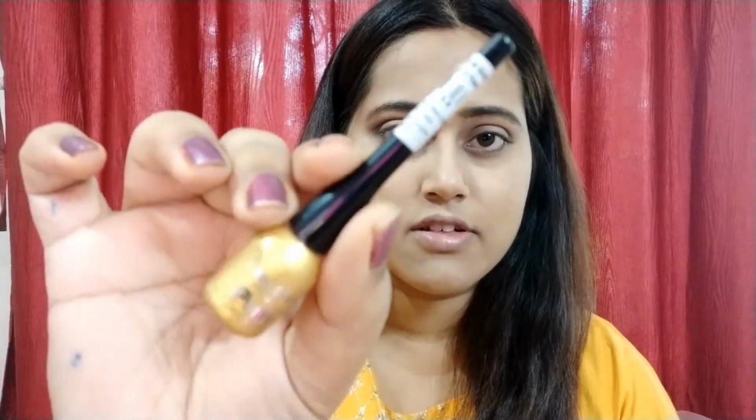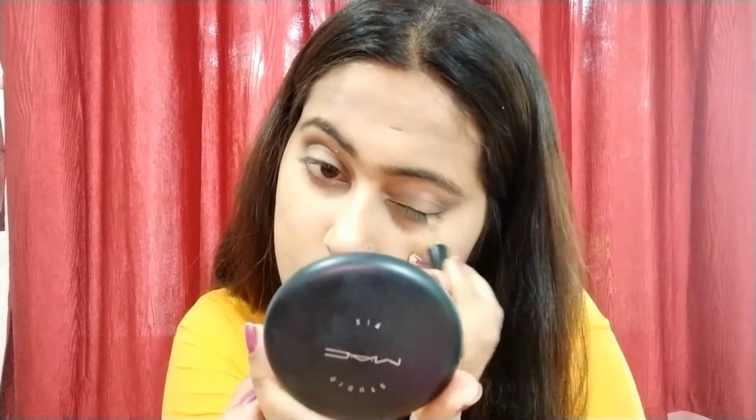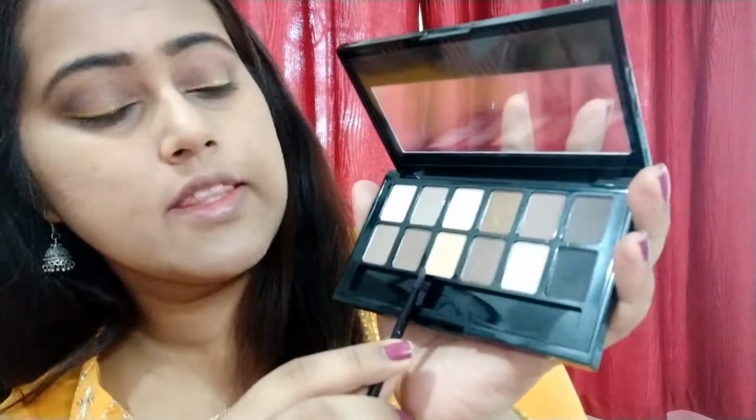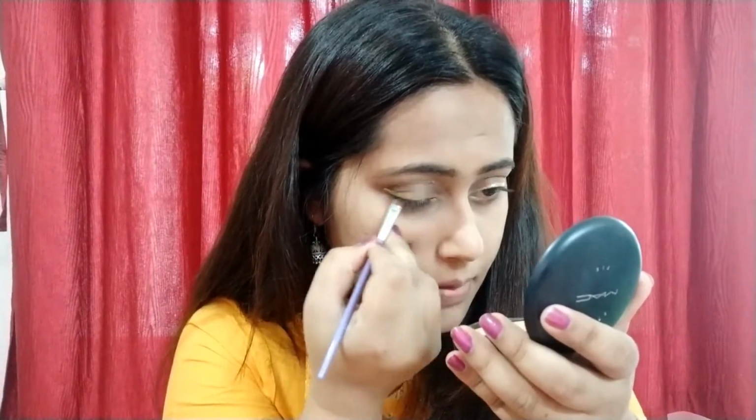Now to draw my upper lash line, I'm going to use a beautiful gold eyeliner from Miss Claire, and the shade is 08 Gold. And then highlighting the inner corner of my eyes and also my brow bones with this shade from the same palette. I'm putting the same copper color which I used on my lids on my lower lash line. And then tightlining my upper and lower waterline with Plum Kajal.